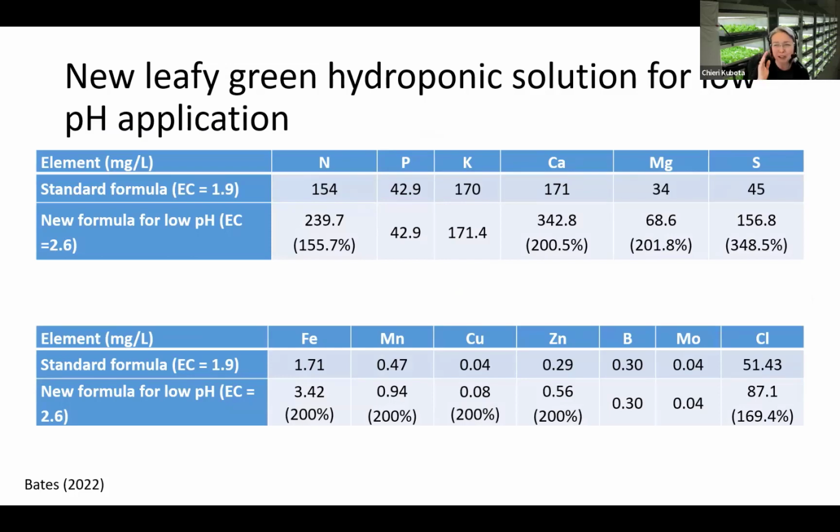It's a very simple way of thinking, just like what we saw at the beginning. Because deficiency is happening, why don't we just increase the concentration of the specific elements that are likely causing the deficiency or limiting the growth?